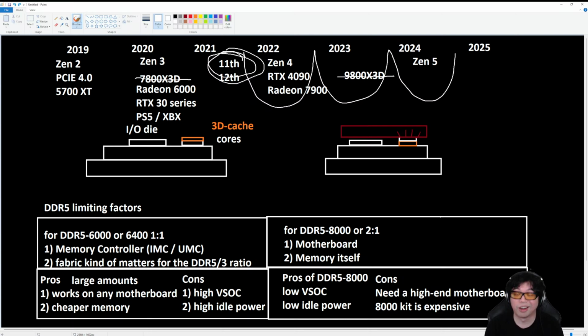You can run a lot of RAM. You can run like 192 gigabytes of RAM on there at anywhere from 4,800 to at least 5,200, if not 5,600. But you could probably do 5,600 at 192 gigabytes of RAM on the AORUS Elite. So, yeah, that's fine for that use case.